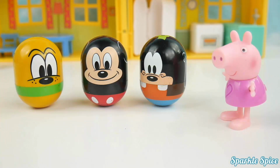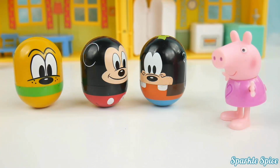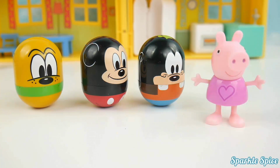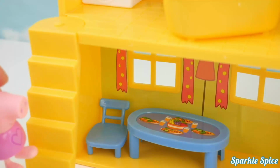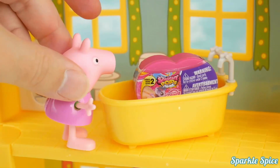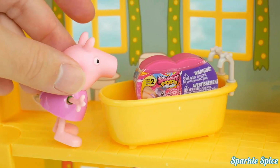Hey guys, did you bring any surprises? Yep, they're all over the house. Huh? You have to go find them. Oh, I can't wait. Let's see if there's one in the bathroom. Oh, I see a My Little Pony toy in the tub.